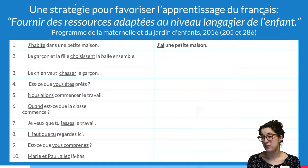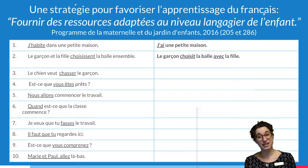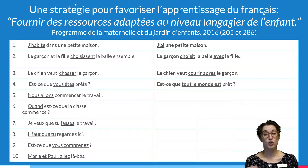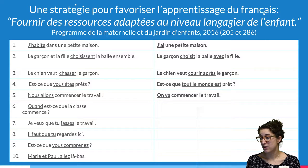Le garçon et la fille choisissent la balle ensemble could be le garçon choisit la balle avec la fille. Le chien veut chasser le garçon could be le chien veut courir après le garçon. Est-ce que vous êtes prêts? Could simply be est-ce que tout le monde est prêt? Nous allons commencer le travail could be on va commencer le travail.